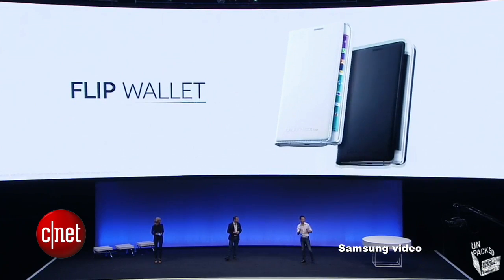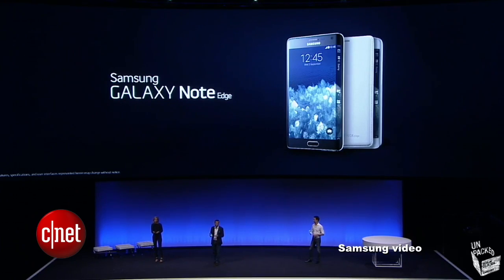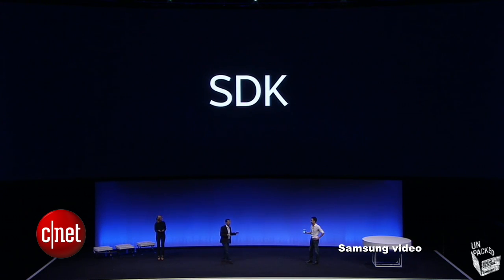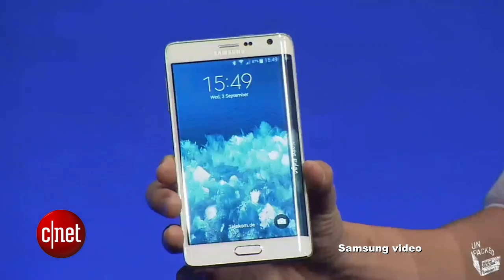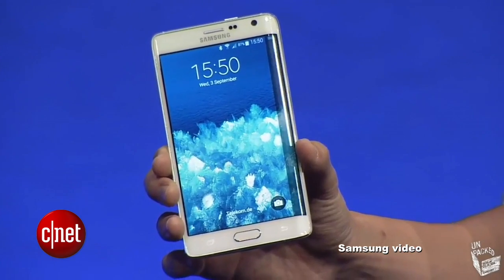Also, Note Edge will have 2 flip wallets designed to take full advantage of edge screen so that even when the cover is closed, the edge remains visible. So as you can see, there's a lot of meaningful innovation built into this special edition product, which will be available in select markets. The software development kit will be released today, and the phone is all yours to experience in our Experience Zone. Well, I'm personally really excited to have a proper play of this later, so it's going to be a race to that Experience Zone when this is finished. That's right. Well, that's the Galaxy Note Edge.